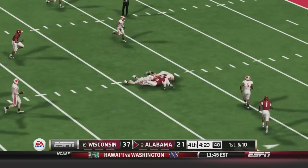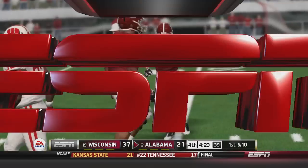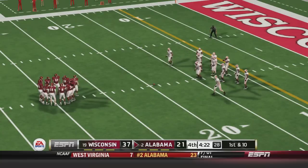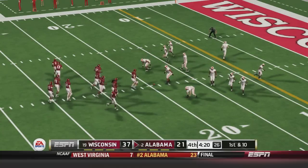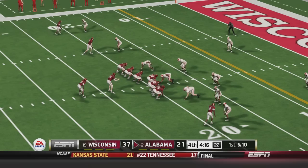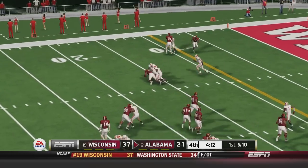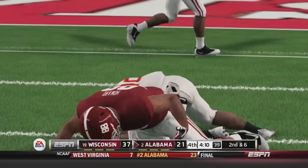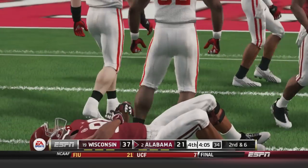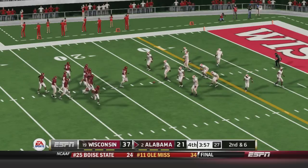To his receiver, and they make the stop at the 20-yard line. That makes it first and 10. Got it, and brought down immediately. Jacobson makes the tackle at the 16-yard line. That makes it second and 6. Second and 6 coming up here. Ball on the 16.